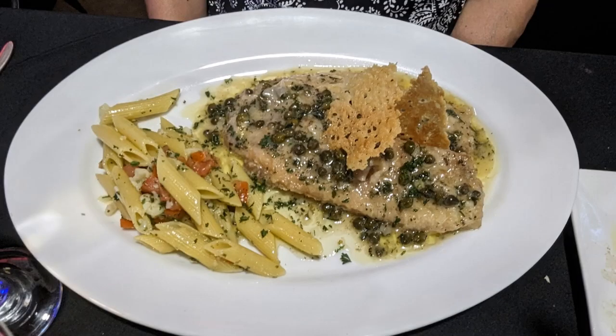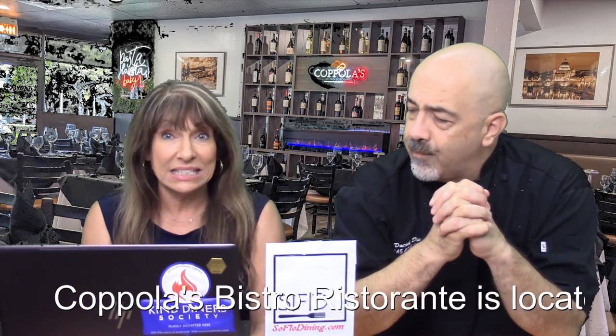Okay. The filetto, the pesce. Right. Del giorno, which translates to fish of the day with piccata sauce and or Mediterranean sauce. I had the piccata, yes. And it was served with a side of your choice of mixed vegetables, Caesar salad, or pasta. So I chose the pasta. Okay. Which was al dente and absolutely delicious.